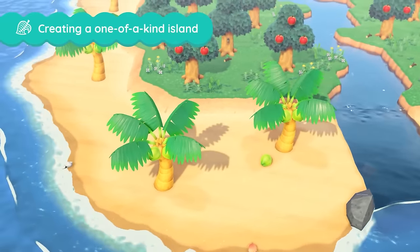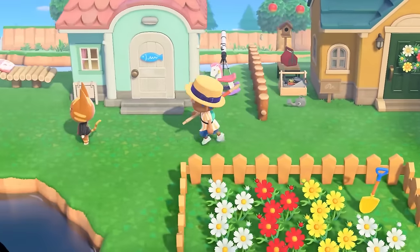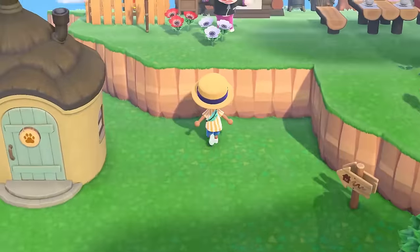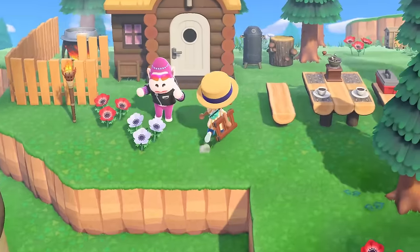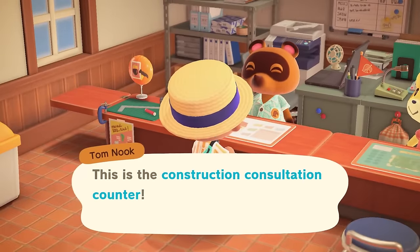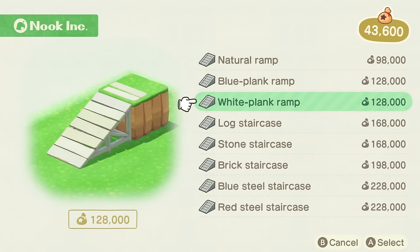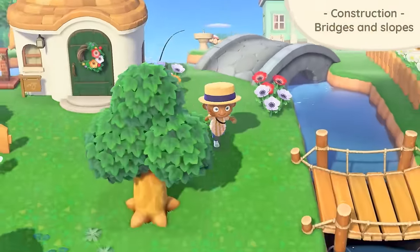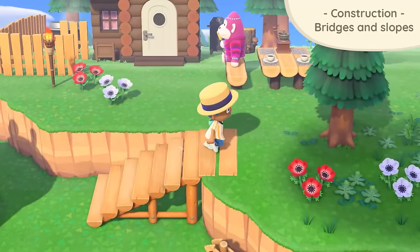We're sure you'll agree that starting over on a deserted island is already an attractive proposition. But here at Nook, Inc., we really want our residents to create a one-of-a-kind island that they're proud to call their home. To help you develop such a place and realize your creative vision, we're able to offer you a range of additional services. These include ways to help you and your fellow residents get from point A to point B. By building bridges and slopes, you'll be able to comfortably walk around the island without relying on handmade tools like vaulting poles and ladders.